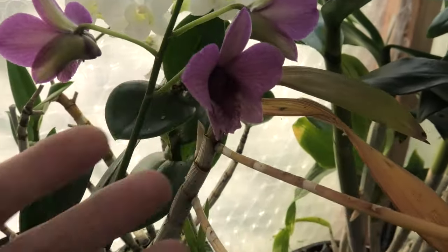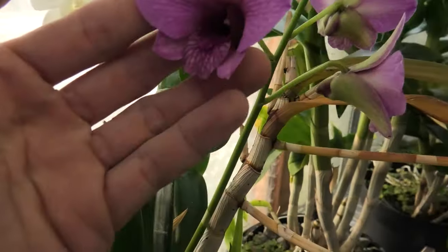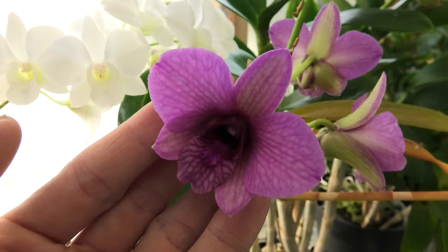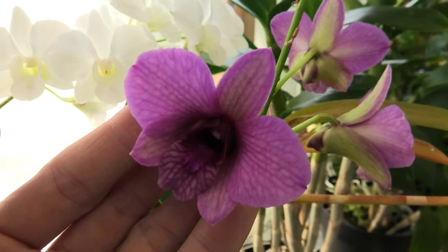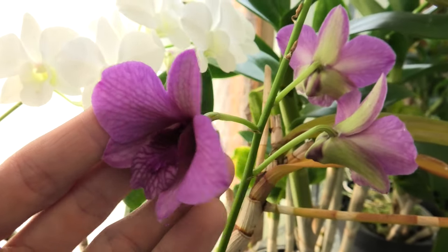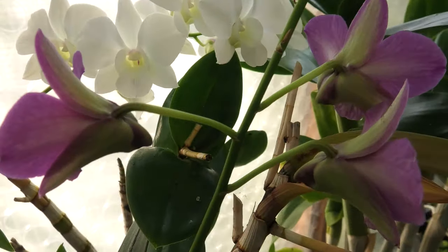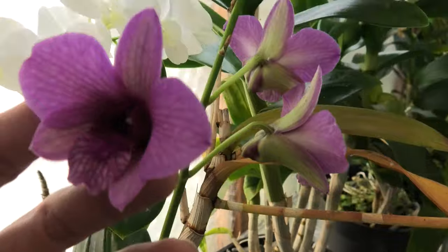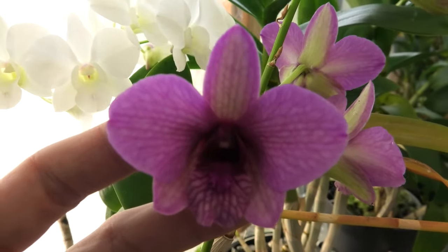Then we have, it's a little bit hard filming today because the sun is shining. I'm not complaining, but filming is a little bit harder. But look at this one. Do I have a name for this one? I don't think so. Let me quickly check. No ID. Yeah, purple, I keep calling it. Just a no ID.